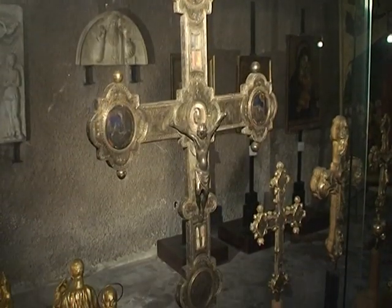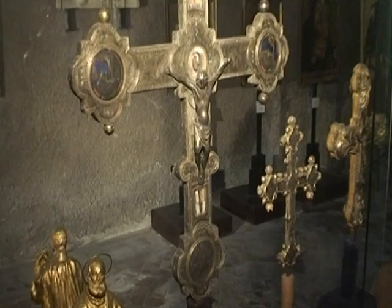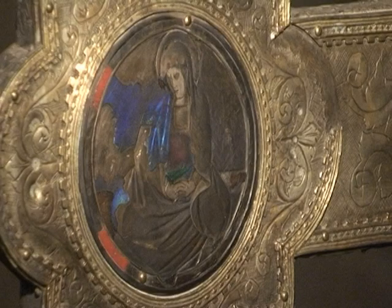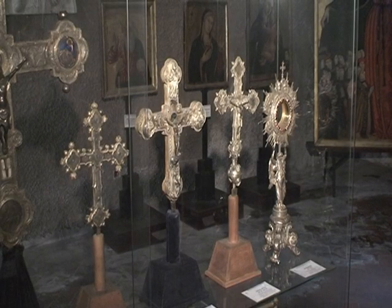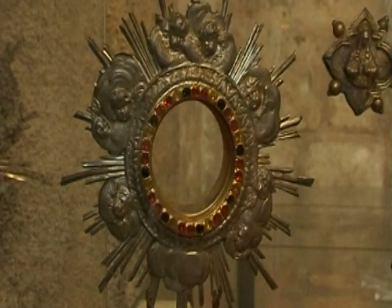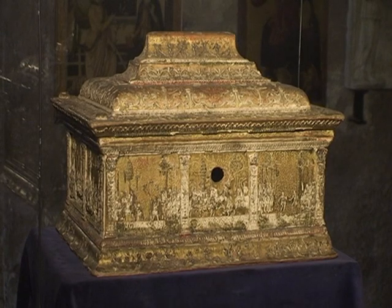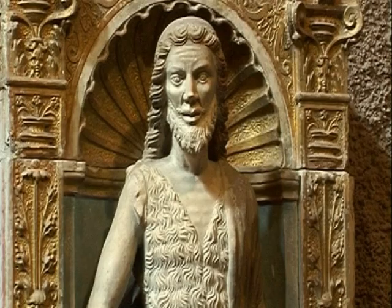Besides the paintings, the most interesting item is the silver reliquary cross created by Venuccio di Viva from Siena in 1352. There are other fine standing crosses displayed, together with an ostensorium, a wedding chest, wooden and marble statues, and liturgical vestments.